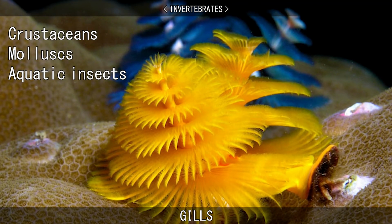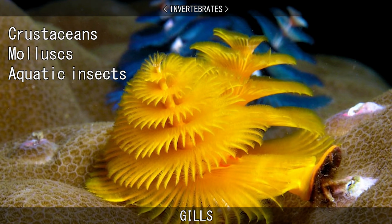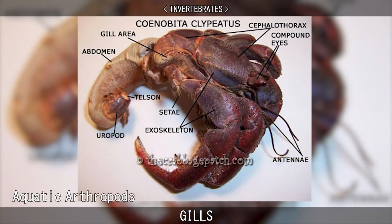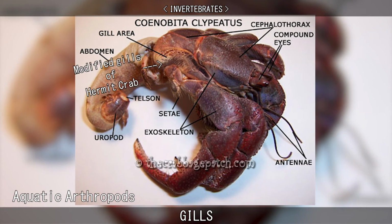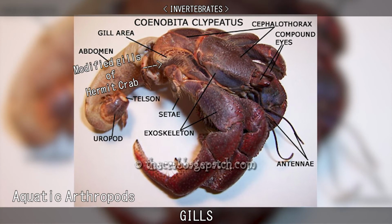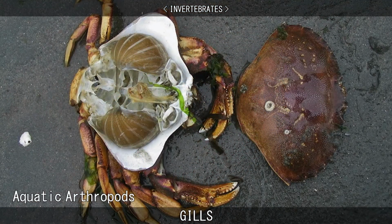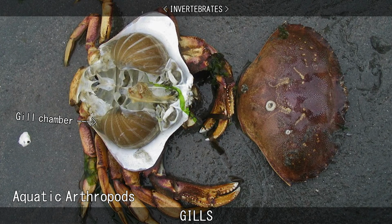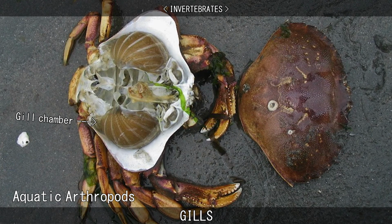Crustaceans, mollusks, and some aquatic insects have tufted gills or plate-like structures on the surface of their bodies. Aquatic arthropods usually have gills, which are in most cases modified appendages. In some crustaceans, these are exposed directly to the water, while in others, they are protected inside a gill chamber, in which they store water, enabling them to use the dissolved oxygen when they are on land.